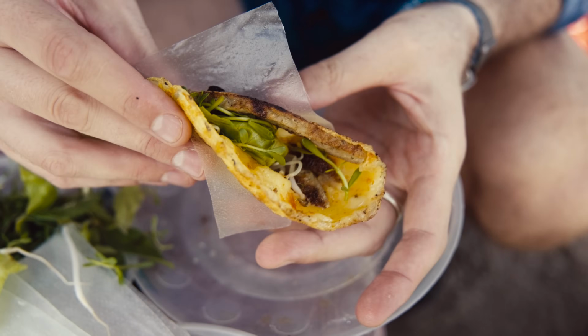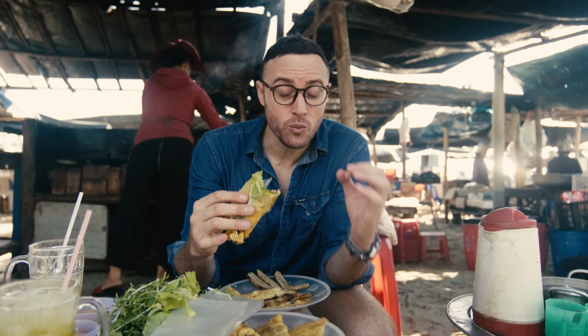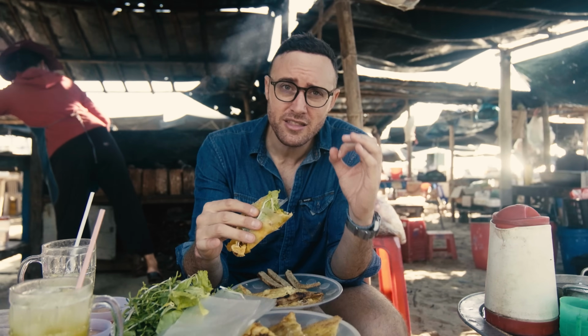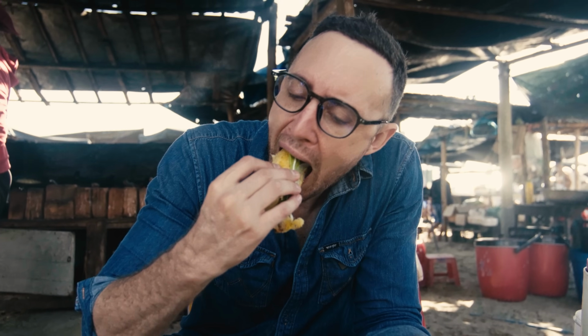Man, I've definitely never had banh xeo quite like that. The rice paper just kind of gives it a little bit of a texture and helps keep everything in there together. And with this one, there's a thick, meaty flavor that comes through from the cha ca, the fish sausage. This is ridiculously good, I've got to admit.